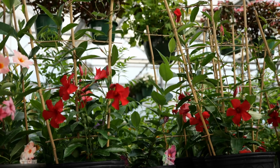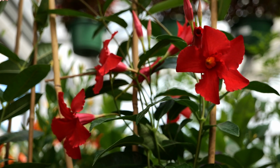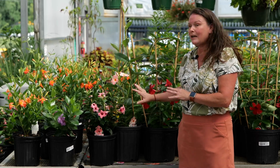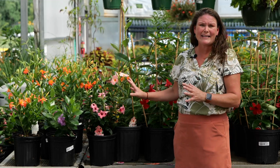These vines do well in that vertical space. So if you have a trellis or you have a fence or something like that that you're trying to cover and you want to have beautiful flowers, this Sun Parasol mandevilla is an excellent choice. And there's lots of varieties. So all these different colors, these do great in the summertime.